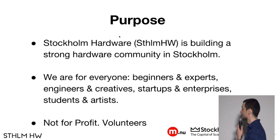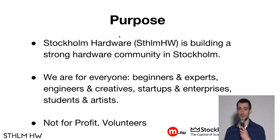I'll say a few words just about the group. So Stockholm Hardware is a group of volunteers, and we are working to enhance and improve the hardware scene in Stockholm. We try to have a broad focus and be very inclusive. So this is really a meetup for everybody that is interested in hardware. It's not for hardware people per se. It's for people who are interested in hardware. It's not for profit, it's run by volunteers.